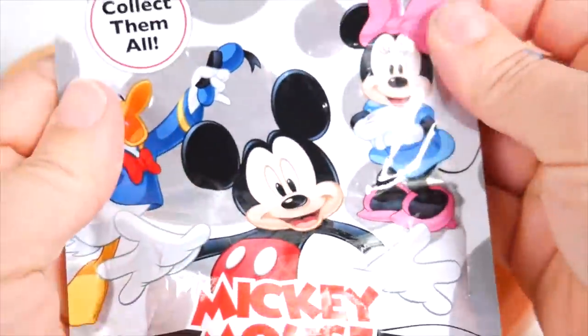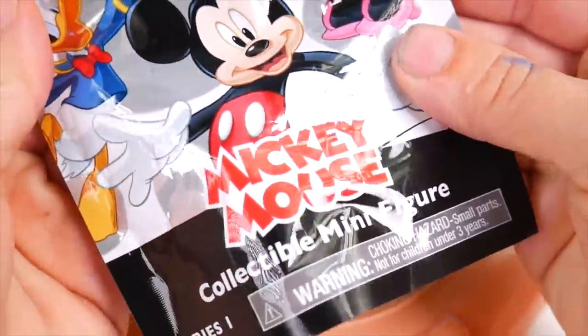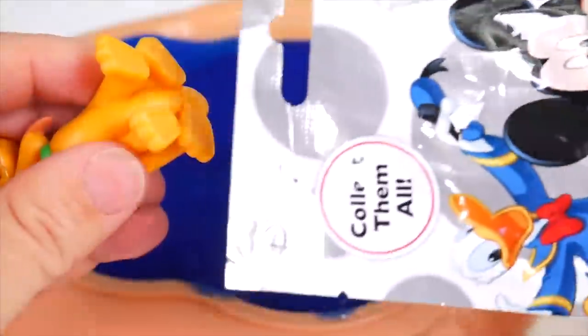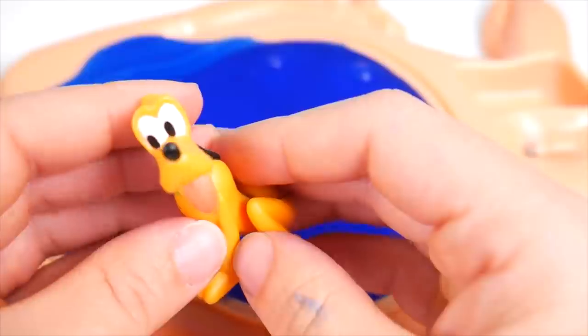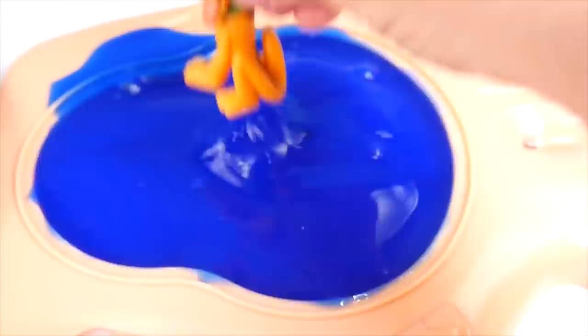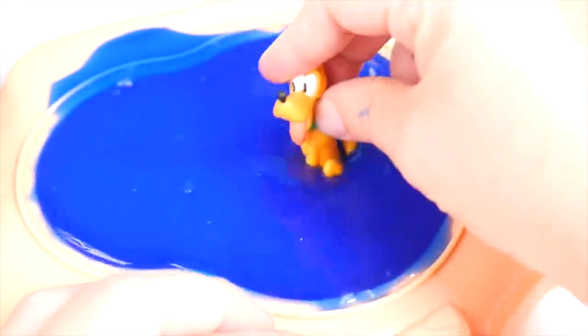Mickey Mouse? Mickey Mouse and some of his friends. Ooh, okay, who is it? I've got Pluto! Another fun Disney pet. Oh no, Pluto, you're starting to sink in it. It's not a pool. Okay, we've got you out.